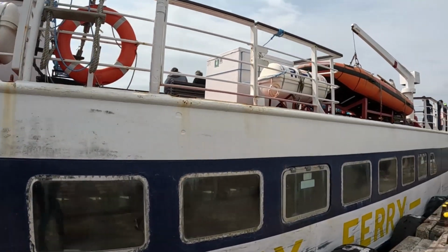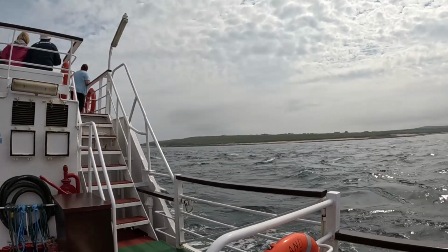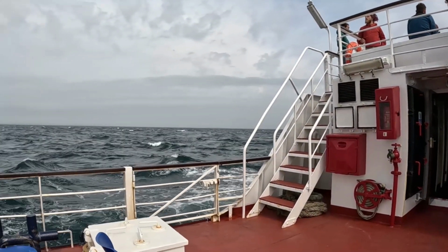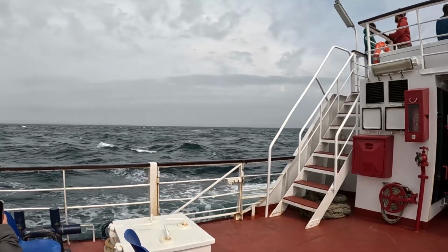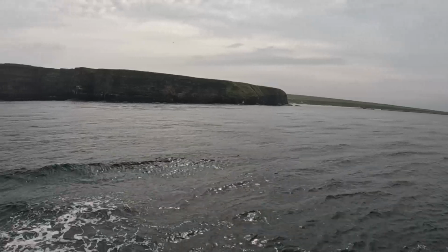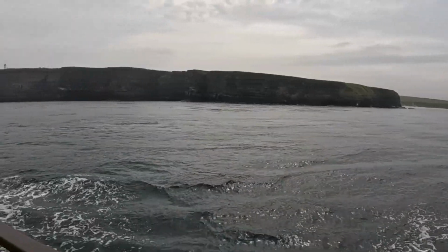Tickets for the ferry can be purchased right next to the harbour, and the boat itself just leaves just behind the famous sign. You then head out into the waters in between the mainland and Orkney. It can get quite choppy, as you can see here, depending on the time of the tide. However, the boat coped with it absolutely no problem at all, and in no time it just flattened out into a nice sea for sailing in.